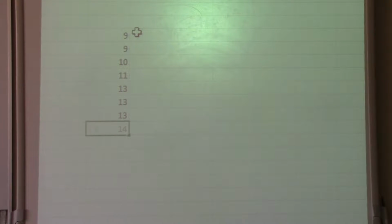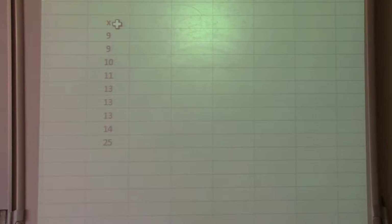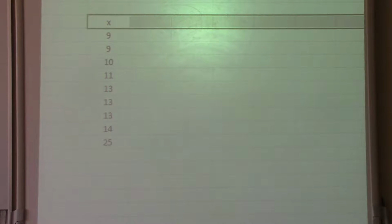Okay, Shelley, give me the numbers. 9, 9, 10, 11, 13, 13, 13, 14, and 25. All right, all these numbers, each one of them is called X. The first X is 9, the second X is 9. So X of 1 is 9, X of 2 is 9. And the reason that's important is because the summation of X is equal to n. Write that down.